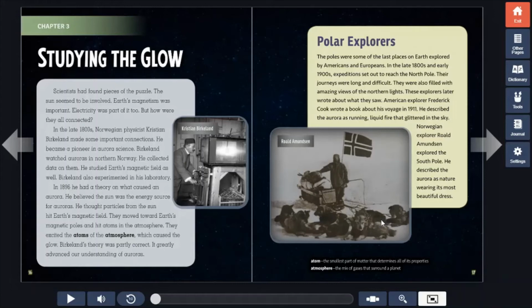Christian Birkeland. Polar explorers. The poles were some of the last places on Earth explored by Americans and Europeans. In the late 1800s and early in the 1900s, expeditions set out to reach the North Pole. Their journeys were long and difficult. They were also filled with amazing views of the northern lights. These explorers later wrote about what they saw.